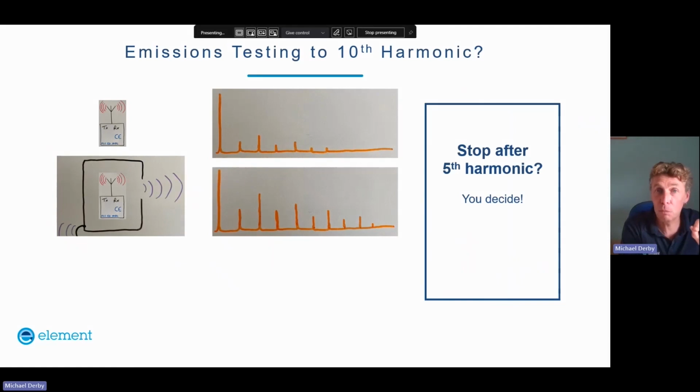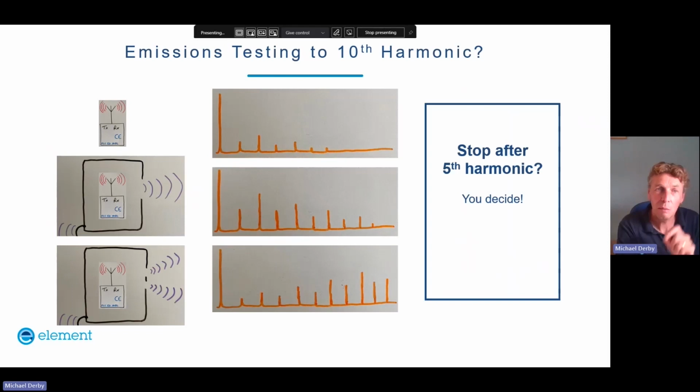It's a decision you can make. You can say, I've got enough evidence here to stop testing after the 6th harmonic or the 5th harmonic or the 7th, however makes sense. But it's important to know your product, because if you were one of the ones where the higher frequency ones have gone up, well, then suddenly you'd say, actually, no, it's not okay for us to stop at the 5th harmonic. There's guidance that says you could stop at the 5th harmonic, and you can if it makes sense.